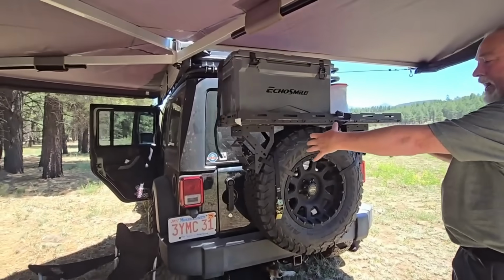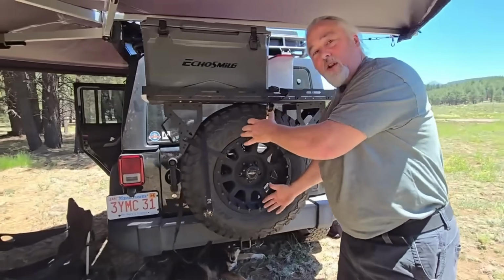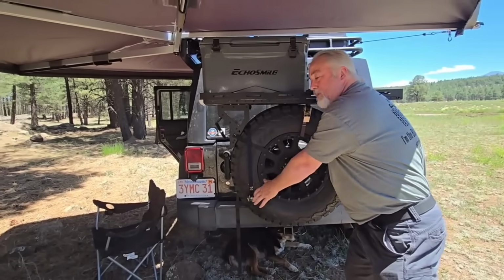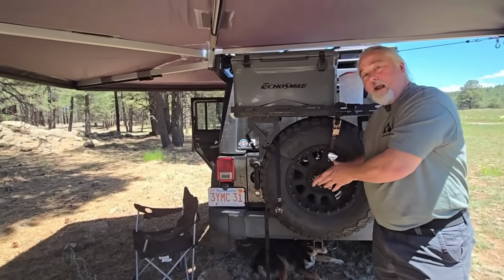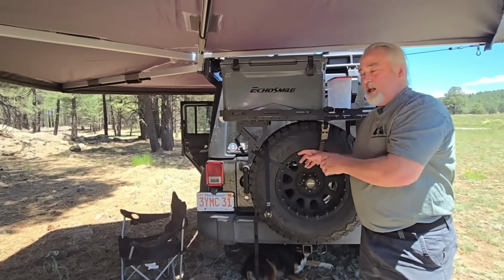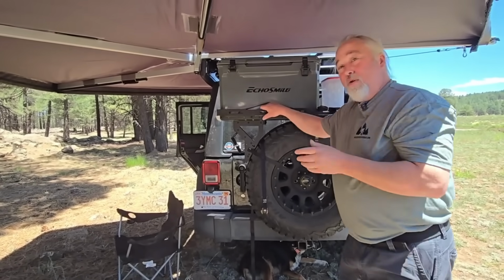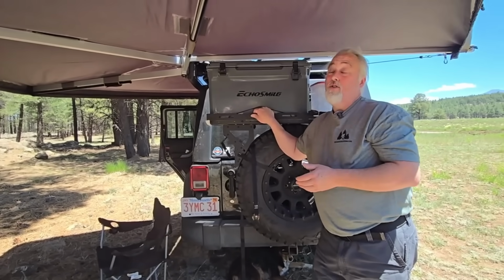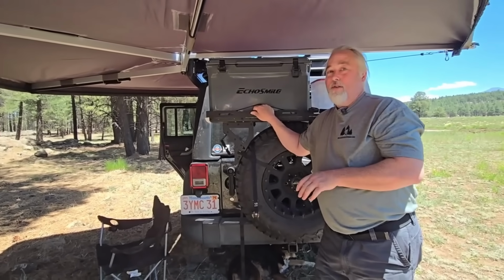It actually mounts up high enough that it doesn't really drag. So you can make a mount, or buy an adapter to put your bike on the back of your rig. A little bit of customization, and you can bring your electric bike with you. I didn't bring it this trip because I was doing a lot of miles and a lot of backcountry, so I needed a little more clearance.